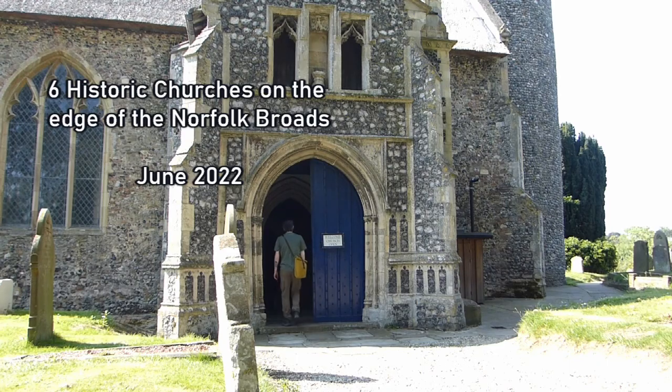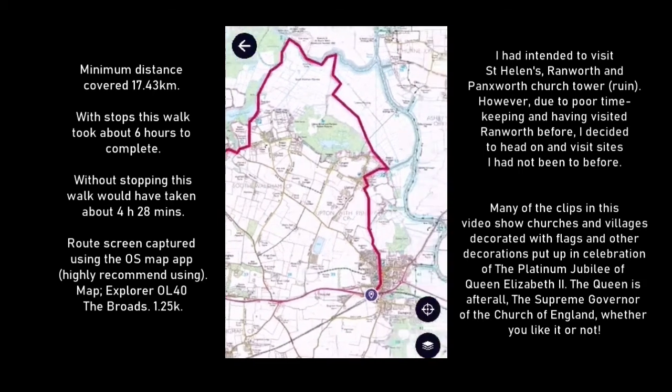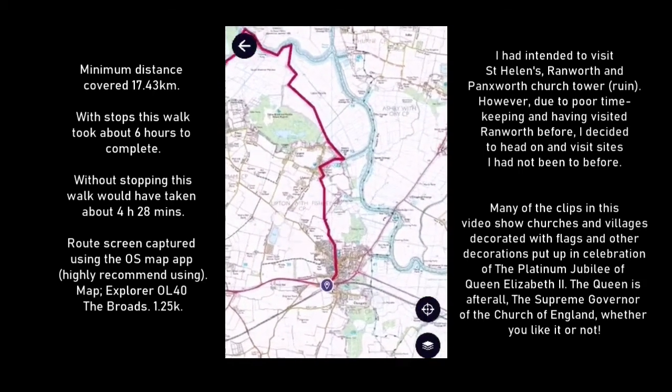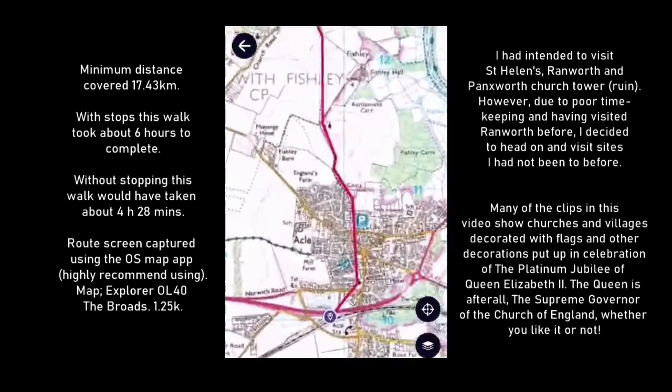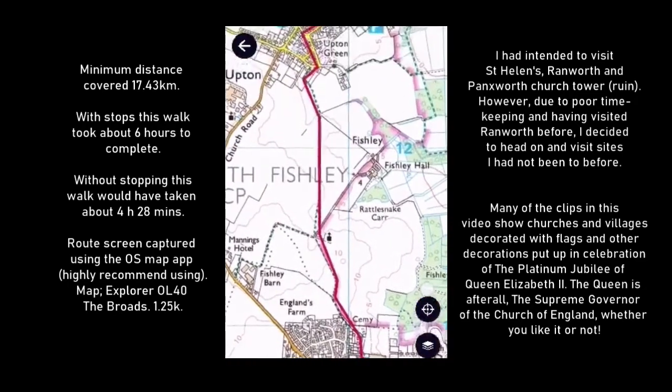So the walk I'm doing in the Norfolk Broads in this video is 17 kilometres long. It's vaguely in the shape of a cat, as you can see, with its ears at the top of the River Bure there. The walk started in Acle before heading up northwards towards Fishley and Upton.